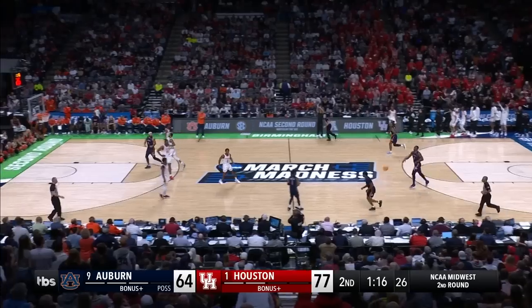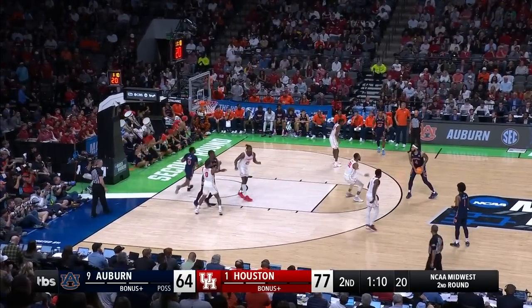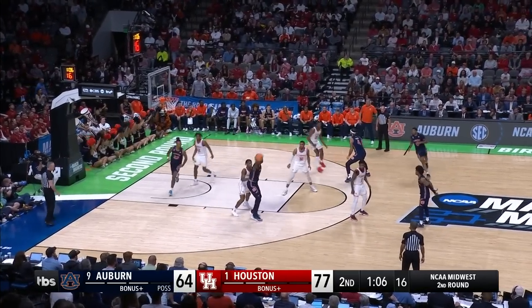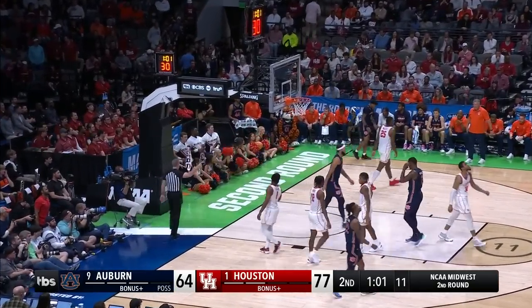Goodness. Did they turn the D on in the second half? And indeed, not letting them get an easy look here. A minute left. Williams. Nice cut. Pass. Oh, goodness. Raf, you said it best.